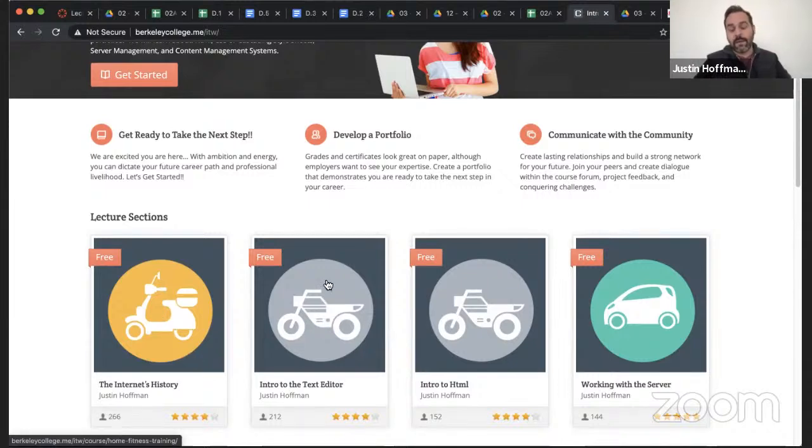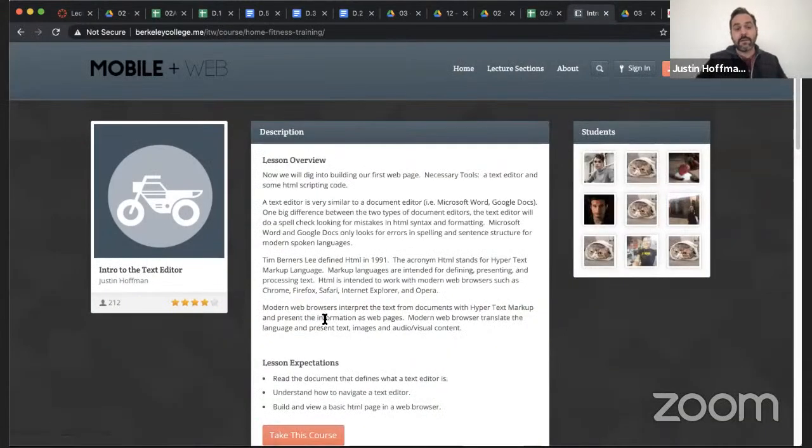To build our first web page, the first step is you want to learn what a text editor is. A text editor is essentially the same thing as Microsoft Word or Notepad or whatever it is that you're using. But the distinct difference is that it has a spell check for code. Microsoft Word is now updated so that it does understand if you have code or not, which is kind of cool. But I don't recommend building websites with Microsoft Word over the long term, although you certainly can.